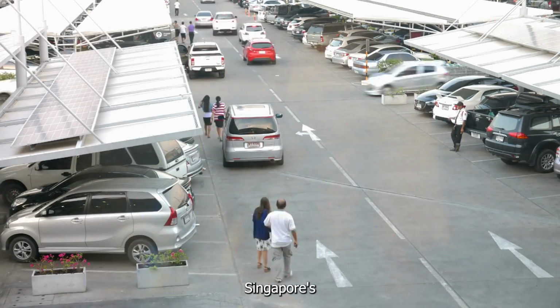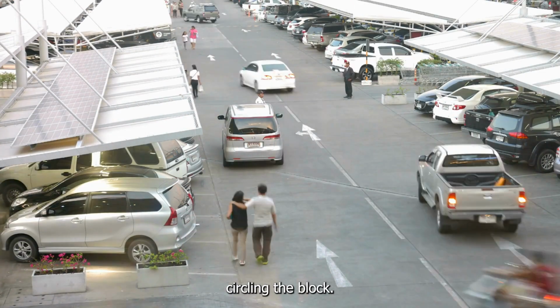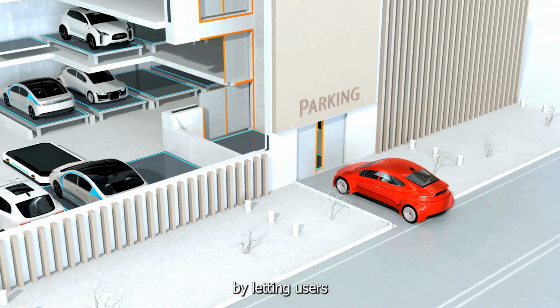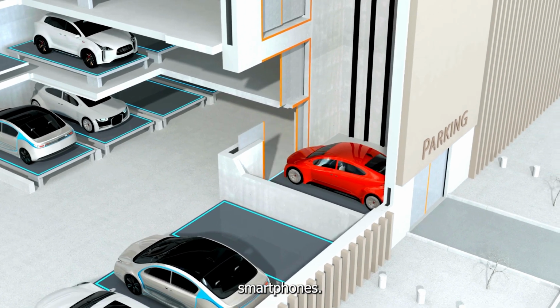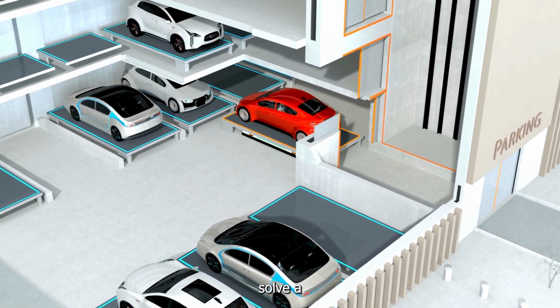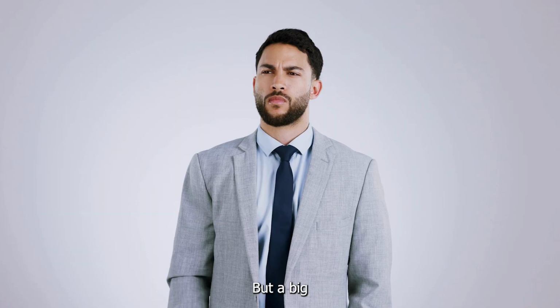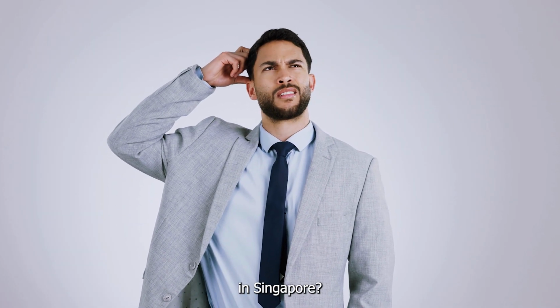Imagine driving around Singapore's busy streets, searching for parking. 20 minutes later, you're still circling the block. Frustrating, right? Parking apps solve this by letting users find, book, and pay for spots in real time through their smartphones. Not only does a parking app solve a major problem, but it also offers a great business opportunity. But a big question remains: how much does it cost to develop a parking app in Singapore?